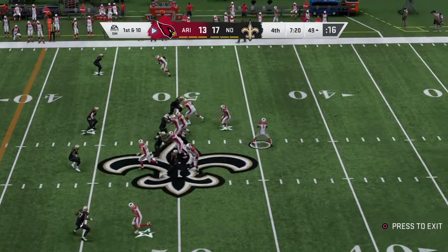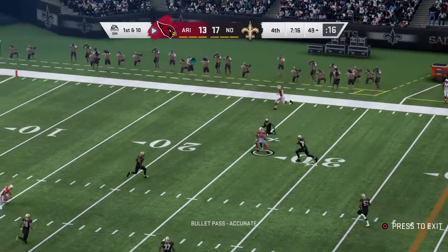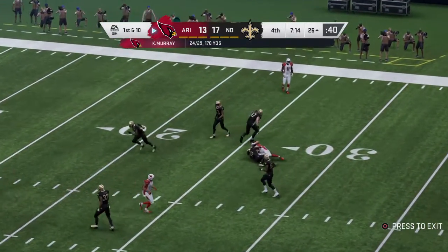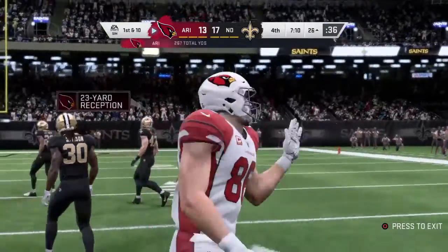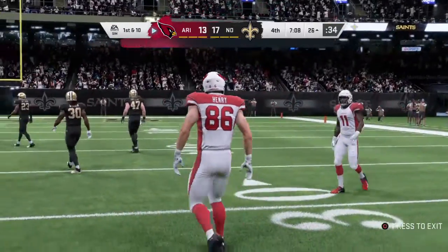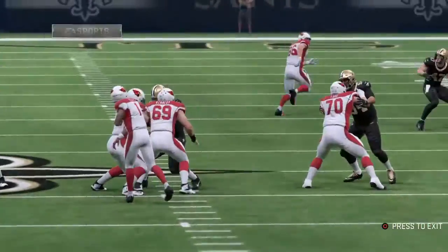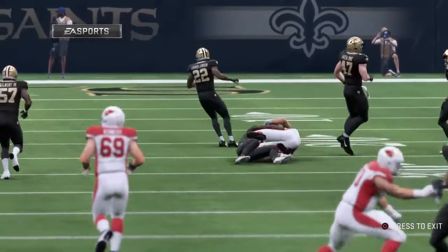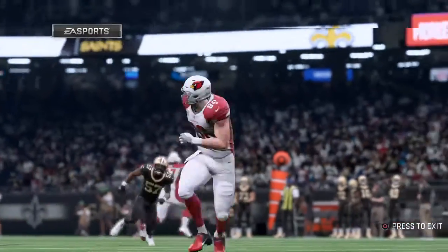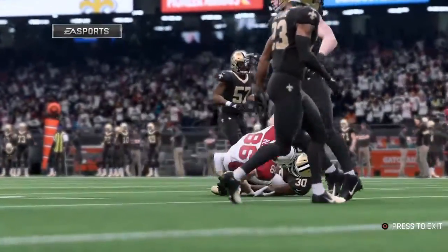Here's 1st and 10. To throw is Murray. And caught by Henry. And he'll go down, but not before getting this inside the 30. 23 yards, the final tally. The goal for any offense versus his own defense, find the holes where guys are available and put the ball on the receiver before any defender can step up and fill it. They did it well there. Perfectly executed crossing route.